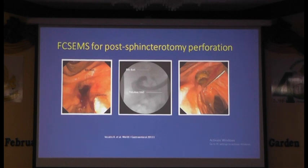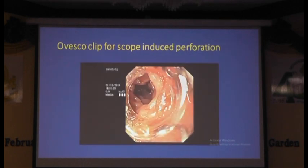If you have a perforation right away during the procedure, one thing we might consider is to put the fully covered stent again. So not only for bleeding, but this can be used. But bottom line, you have to have access to the bile duct. So if you have failed cannulation, you do pre-cutting, and you create a hole, this cannot work. So you have to be able to access the bile duct, and then you can use this, and they are more serious than that.